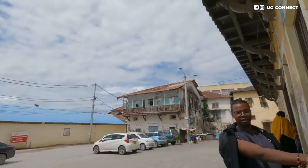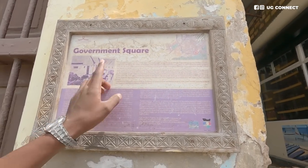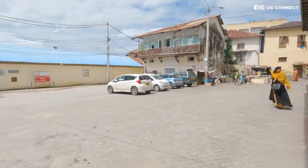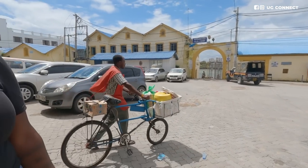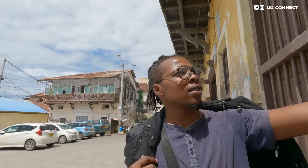First way. Government Square. You're very excited. We are here at Government Square. You can show them the area. That's Government Square. The government was one of the most important.